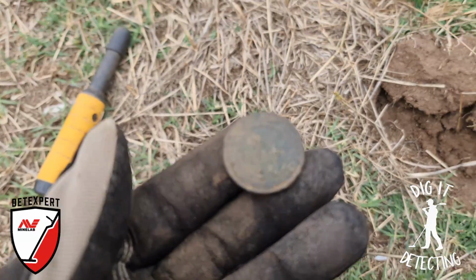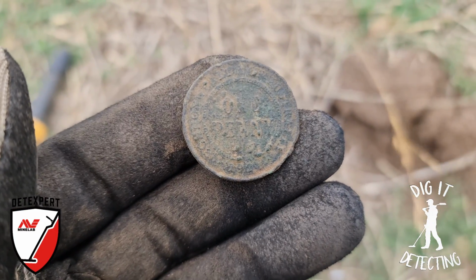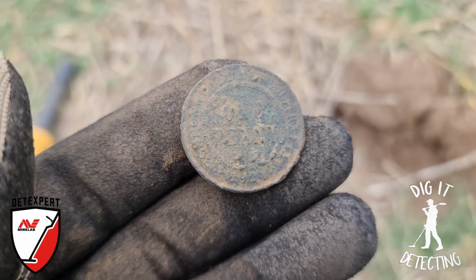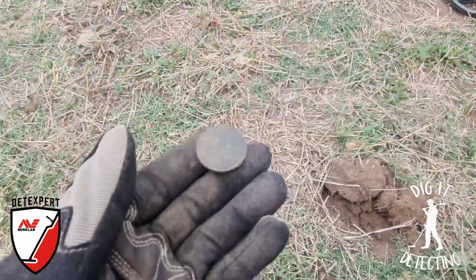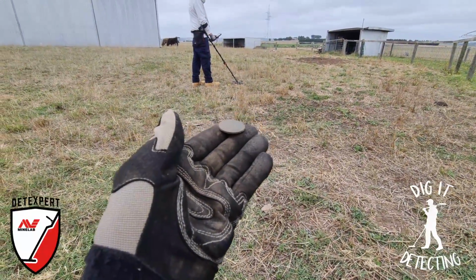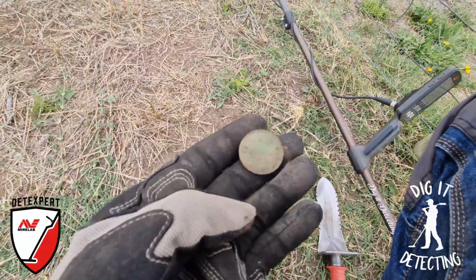Brandon got the beautiful 1929. Unfortunately, this guy is not in as good a condition. He is a 1929 also though, I think. Look at that, two 1929s. Hey Brandon, I'll swap you your good 1929 for this bad one. What do you reckon?